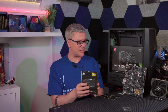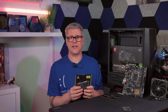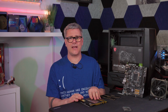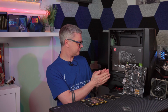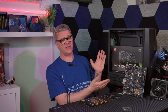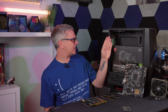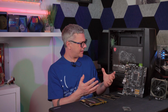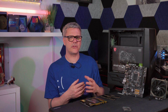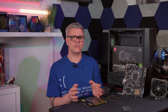I might change my mind and use this, because the case that I'm using today is an MSI MPG mag, and it's just a standard case. It's nothing fancy. However, across the front it has 3 ARGB fans, and it has 1 ARGB fan in the back. And it's a nice case. It's very simple, very straightforward, and this one costs around about £74.